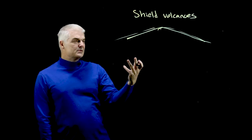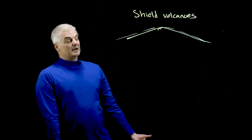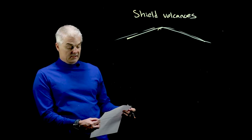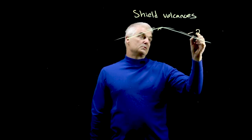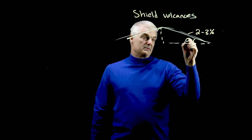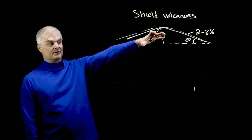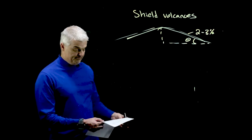I mean, the images you see is a slow moving lava field, which is true, but that's compared to the explodey kinds, and they go much, much farther. By the way, make a note here, the slope is between 2 to 3 degrees. Remember this in geometry class, the slope of the line? It'd be easy to hike this mountain if it didn't have lava flows, because it would not be a very steep climb, all right?